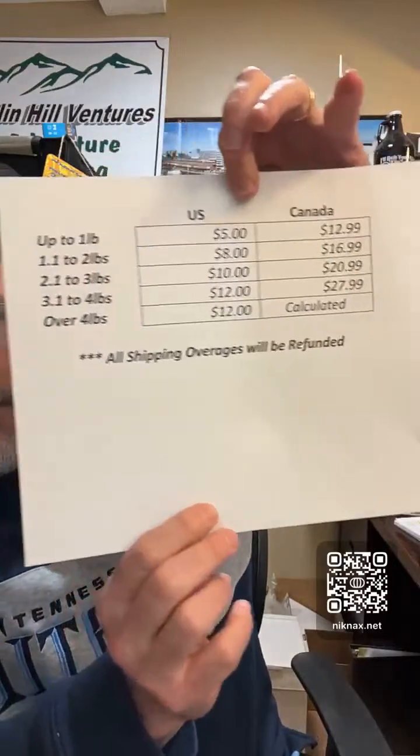Let me explain quickly how I'm going to do shipping for this show. I want to give everybody the best shipping prices possible, so I'm just going to do a flat rate based on weight, depending on whether you're in the US or Canada. When I go to package everything up, if you pay over what it actually cost me, I'll just refund the difference. Here's basically what I'm going to do for shipping.